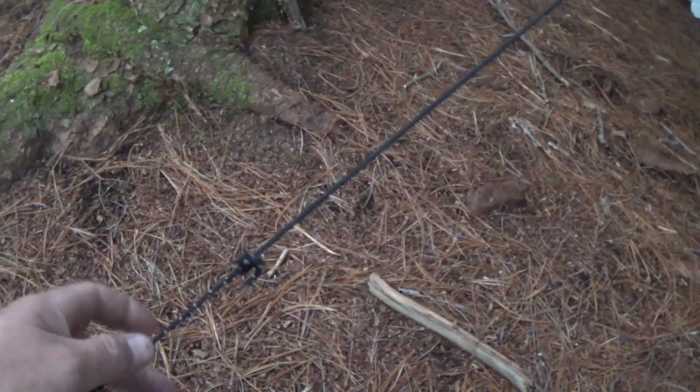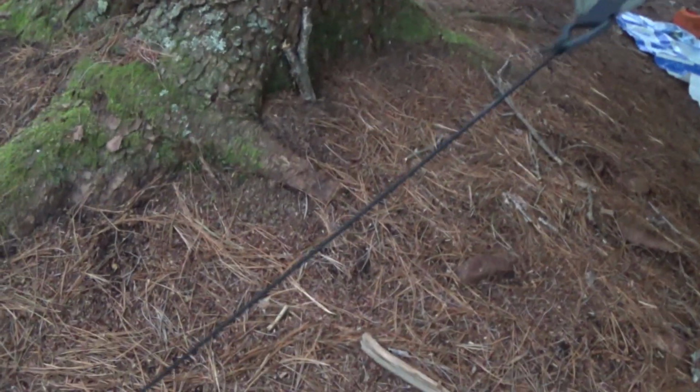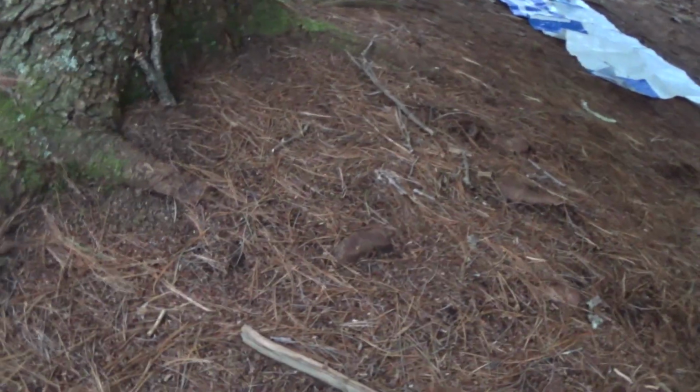One thing I do with this tarp is I have my guy lines attached to it. And what I did is I also put a length of shock cord in it. That way, if the tarp stretches or it gets windy, it's going to cinch up. I could actually tighten this guy line a little bit more if I wanted to, and it's not going to rip my pegs out. That's the big thing.